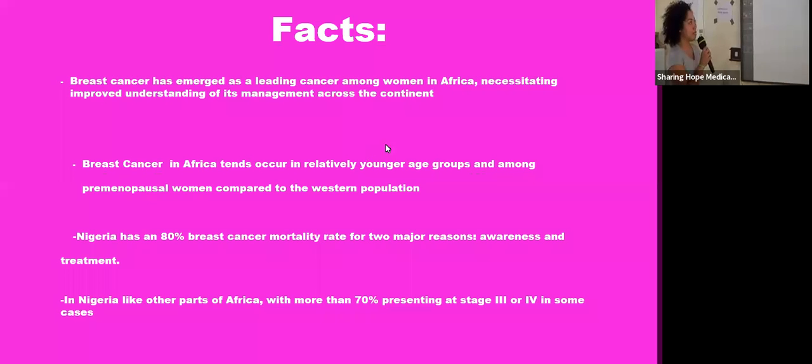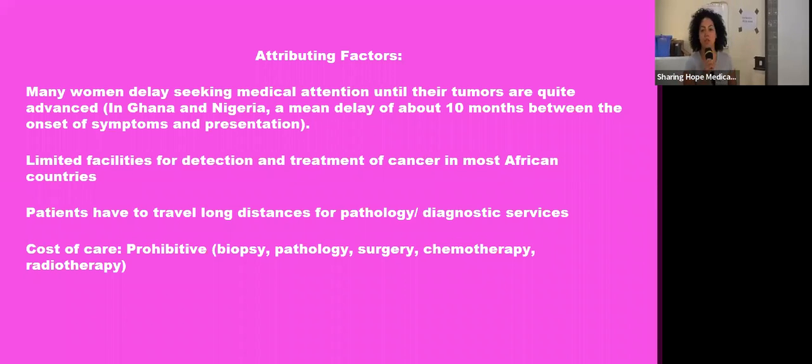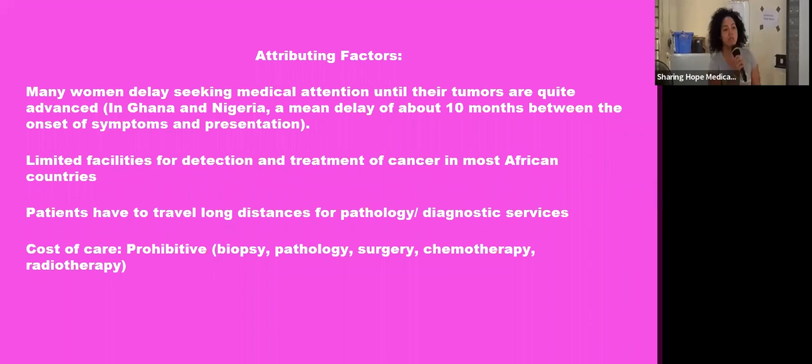Okay, so attributing factors. Many women delay seeking medical attention until the tumors are way advanced, usually when the tumors are in stage 3 or 4. And I know in your culture, you go to home medicine before you come and see a doctor. So you have to teach them to come to the clinic, to the hospital, to get a self-exam, to look at the differences, and we're going to go over the other risks and symptoms here. A lot of people travel long distances to come to clinics, so that also affects them getting treatment and help.